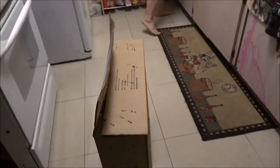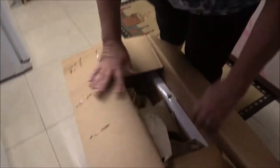Let's take this over here. There's more light there. She didn't know I ordered this. Did you? No. Right there. Pull it out. It's a filter.